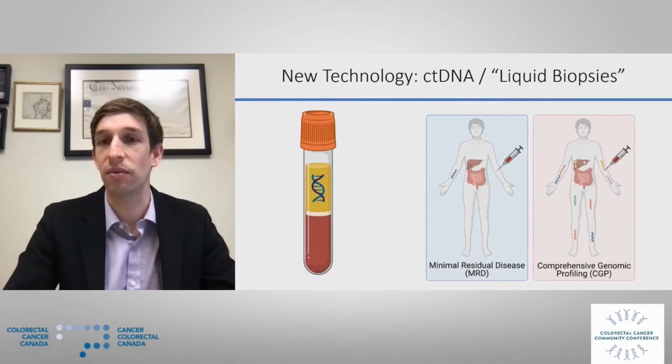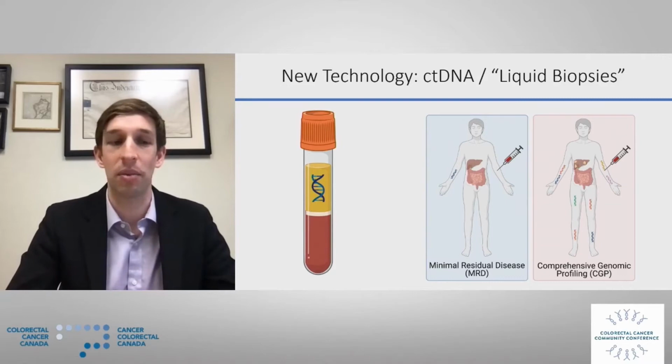And it takes just two tubes of blood to do one of these tests. And so it's something that is hopefully going to change the way that we think about sampling tumors. In Canada, we've got two trials open right now that I'm really excited about.